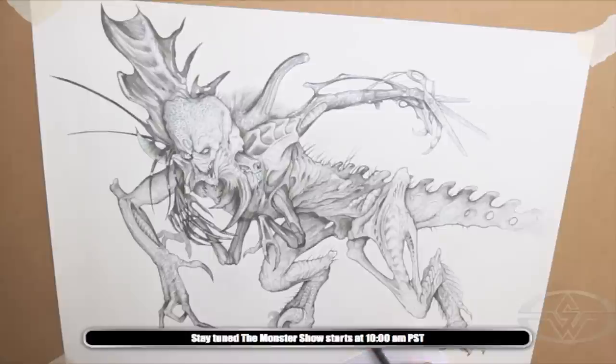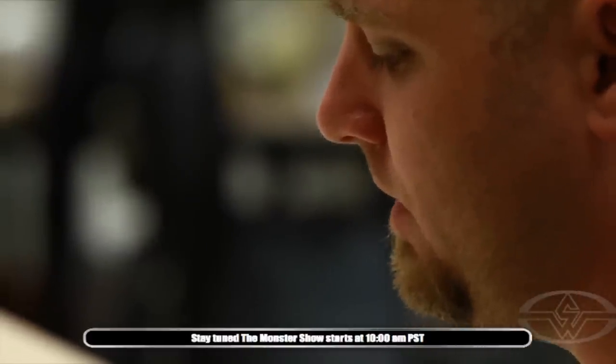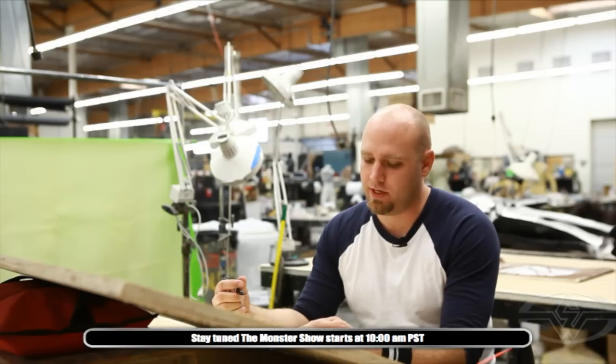Hi, I'm Tim Martin for the Stan Winston School of Character Arts, and today I'm going to be drawing a design. Basically, the entire thing I'm going to do with a mechanical pencil and a mechanical eraser. The concept of this whole creature is it's going to be a mix of a bunch of different characters that the Stan Winston Studio did over the years.